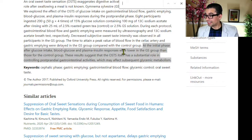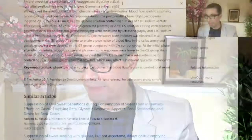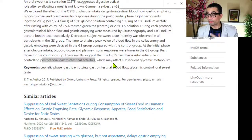And these suggest that this itself has a substantial role in controlling postprandial gastrointestinal activities, which means that normally your sugar levels may be fine, but when you eat, your sugar levels spike up. Now, this happens in diabetics and people don't actually realize it. Their A1C may be within normal limits, but after you eat food, your sugars may spike and you may miss that. And that could lead to development of heart disease and brain disease. So this is basically suggesting that taking this can actually suppress postprandial, or after-meal, sugar levels. And this is highly encouraging.